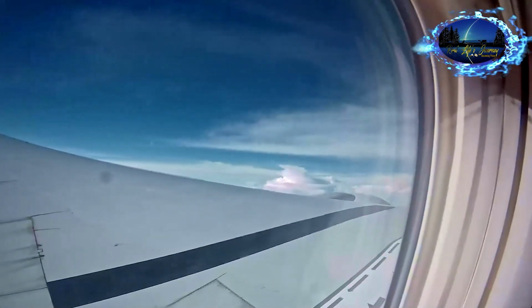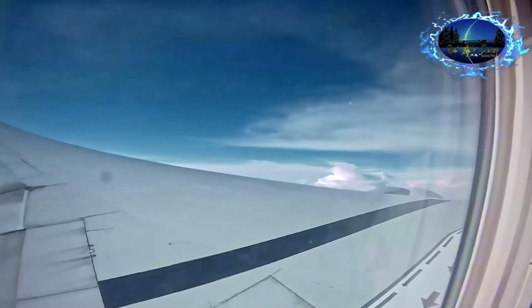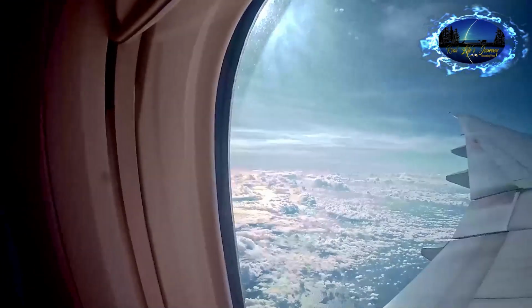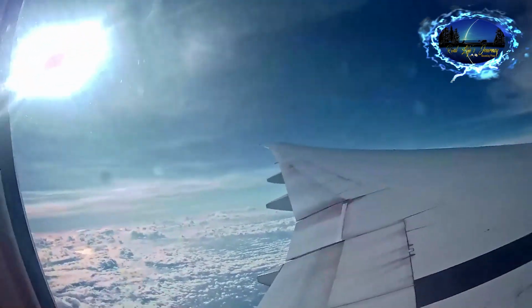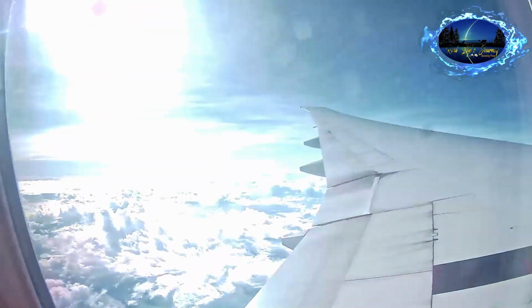Big cumulus cloud up ahead. Oh, we're almost at Manila, and we're thinking about an hour or so, give or take. And this is what it looks like outside.